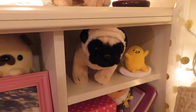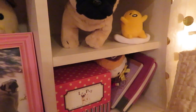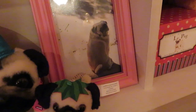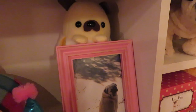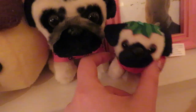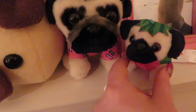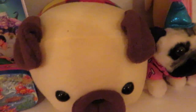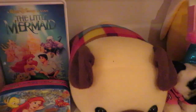I've got a Gudetama and some little things I've gotten from various subscription boxes. There's a picture of Percy from our old house when he was much younger. And we've got a little banana pug peeking out. These are some Doug the Pugs I've gotten recently. This is my little blind box pug and birthday pug. And we can see this little felt pug has a plaid vest, which is super cute.